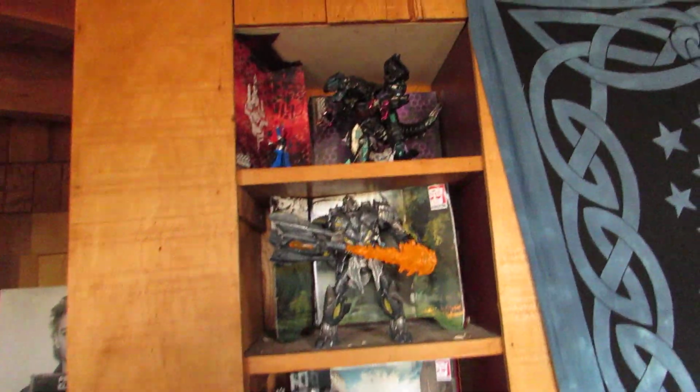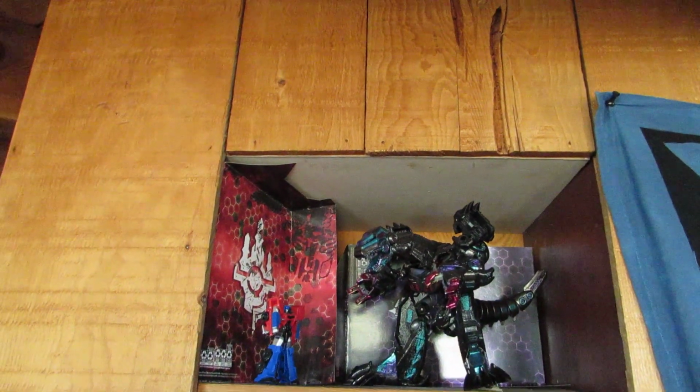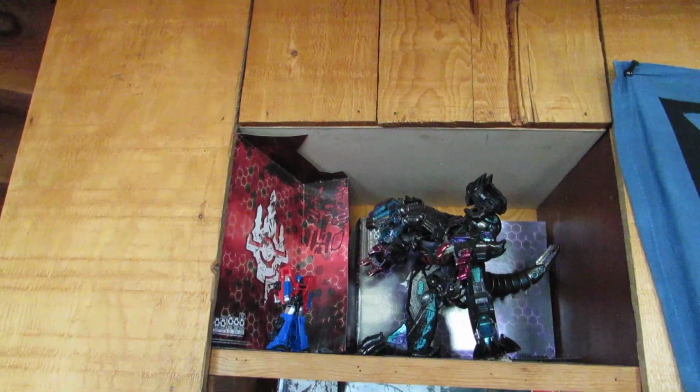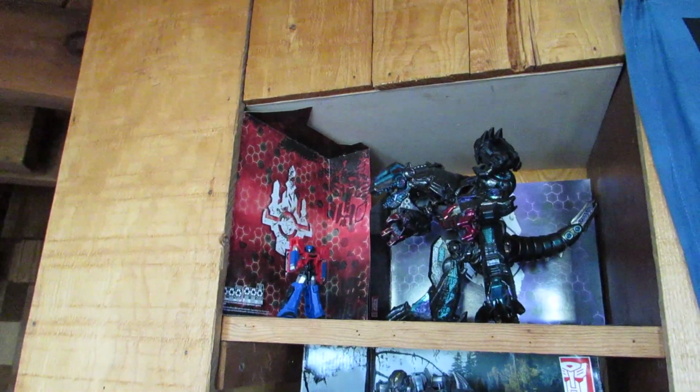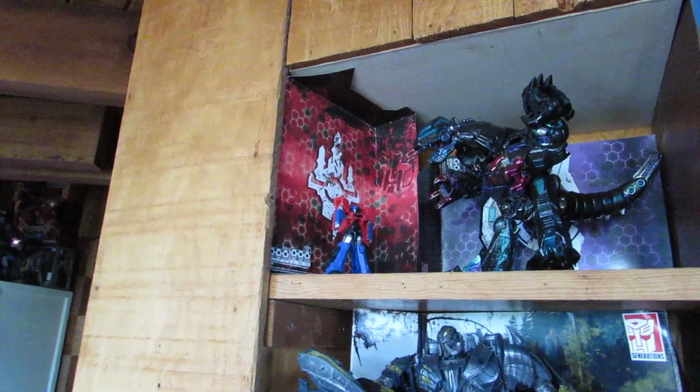And then over here is a little bit of a mess, but that's one of my custom figures. I made a custom Trypticon before the Planet X version came out, but I'm still really into miniatures, so I still have it displayed. And it goes pretty good with that little itty bitty, I guess it's RID Optimus.